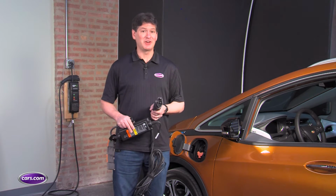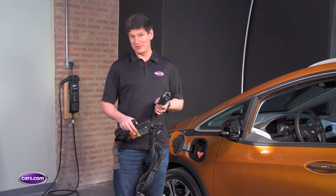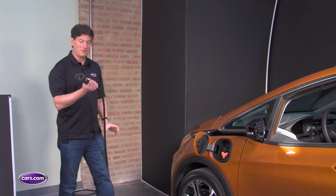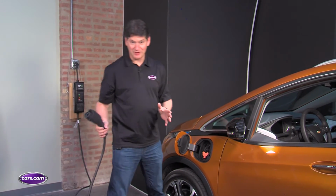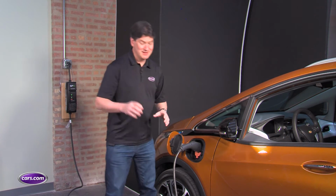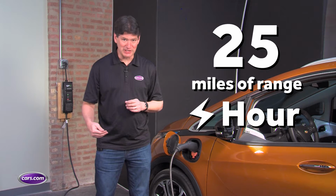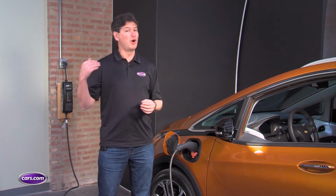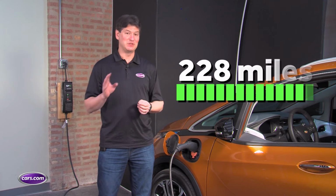So you're gonna need what's called level 2, 240 volts. That looks a little bit more like this. Typically it's mounted to the wall. You need to have it installed professionally. And what it gives you is up to 25 miles of range for every hour of charging. So clearly, even if you run this thing down to practically nothing, overnight, it'll fill it up to 228 miles of range.